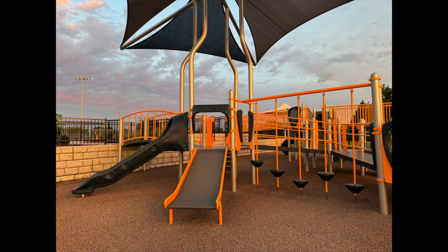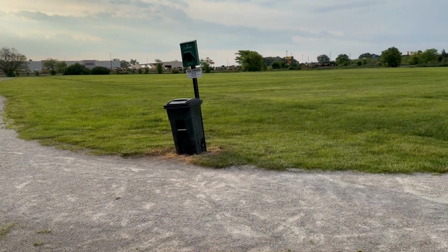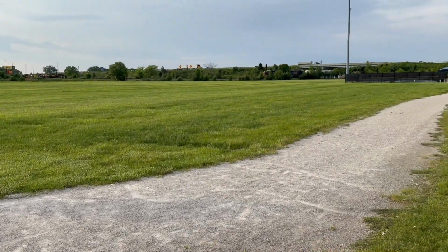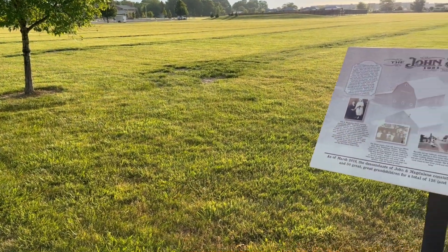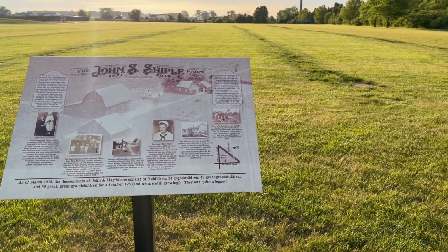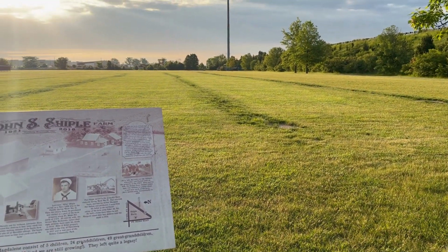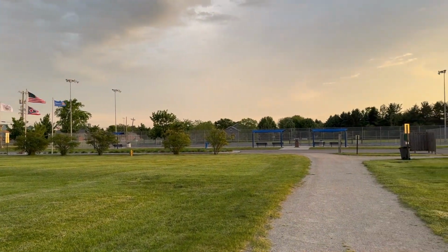Let's move on to number 5. Feature number 5 is a stone walking path. Round trip, the path around Rotary Park is 0.7 miles. Along the path, there are benches and a tribute sign to the Schipple family who used to farm the land on which Rotary Park currently sits.